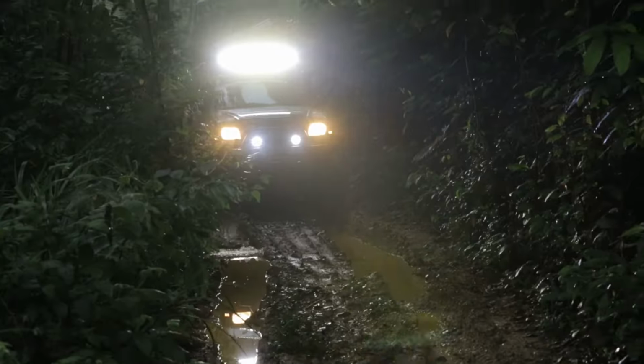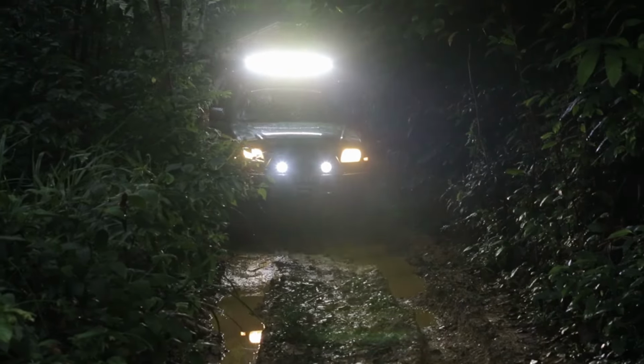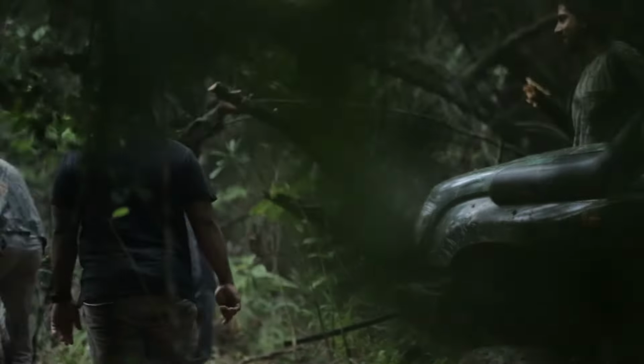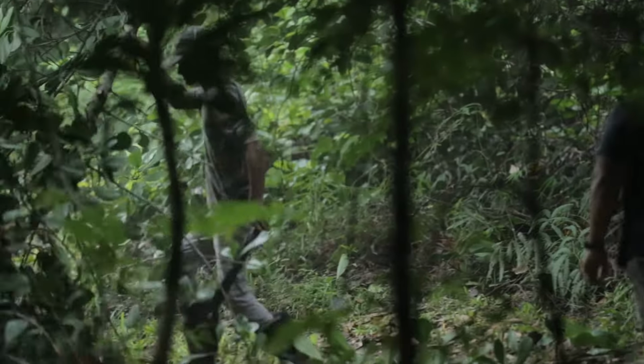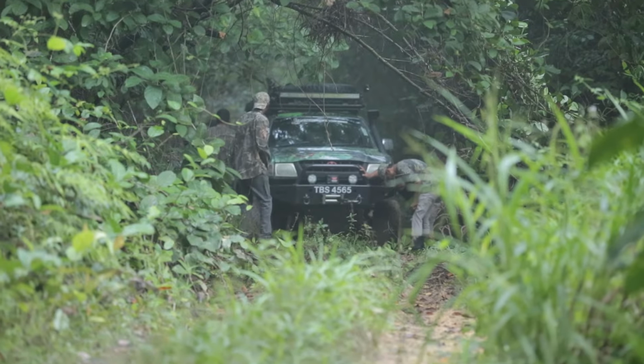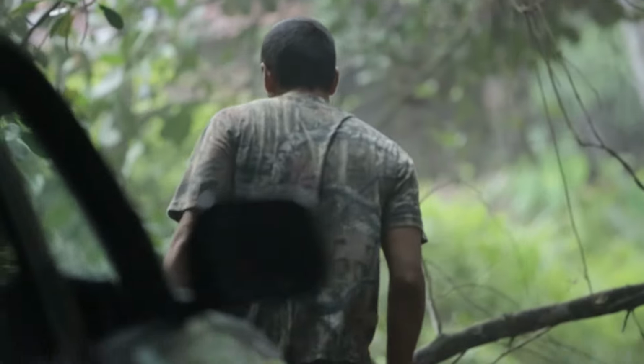So as we continued, the track got muddier, got tighter. We had down trees. The team worked excellent. Everyone came out, cleared branches. Us doing this, we're not trying to damage the trail. We're not trying to go where no man has gone. We're just trying to do it safely and efficiently.